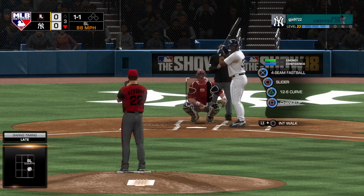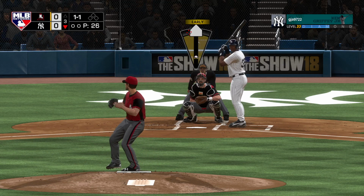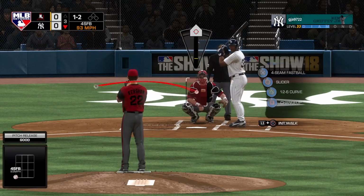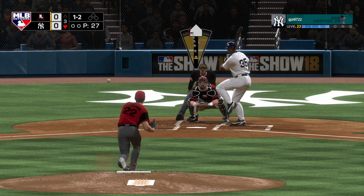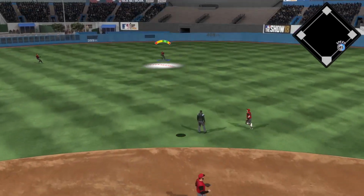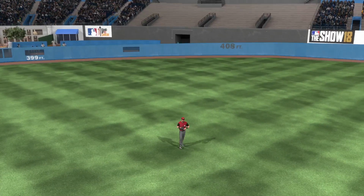A ball and a strike. The 1-1 is in there for strike number 2. He looks really strong here early in this game, and that fastball is a good example. Put that thing in a great spot and right where he wanted it. Blackman is under it. 1 out.